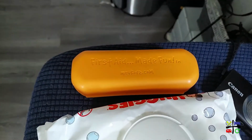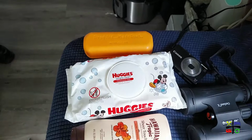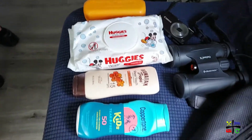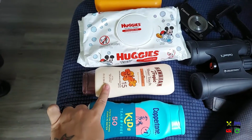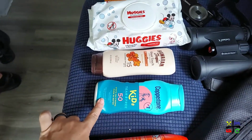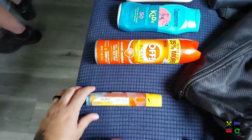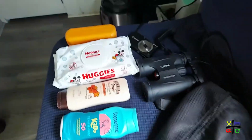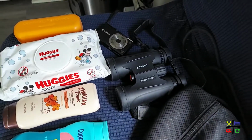So a little first aid kit. There's band-aids and Neosporin and stuff like that in there. Wipes to freshen up. Some sunblock. I have 15, want to downgrade to 10. She has 50, want to upgrade to 100. Some bug spray and her EpiPen. Camera for her photos, and binoculars for any birding, and then the bag that everything is going to go in.